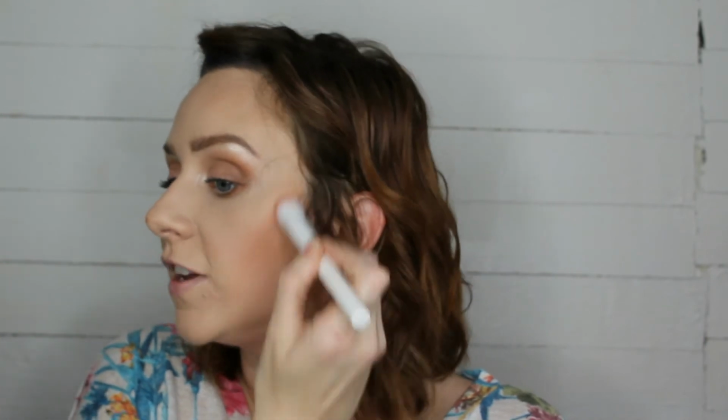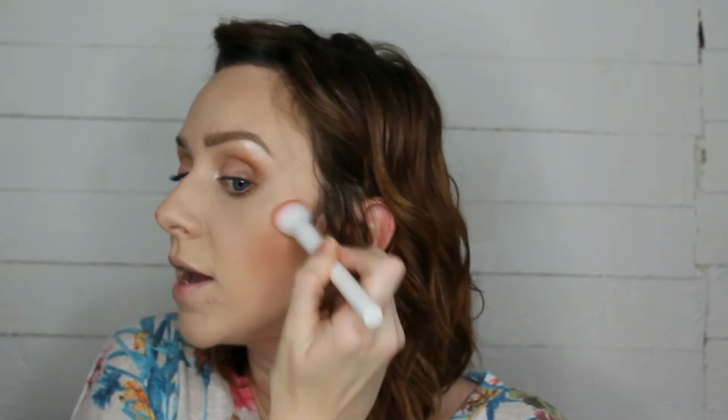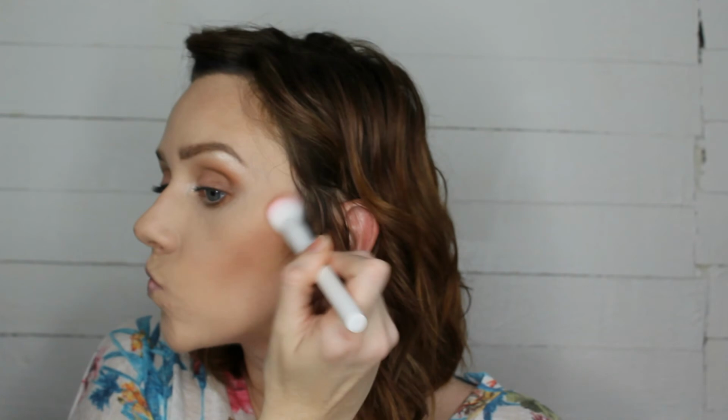And I'm brushing like more upwards than downwards. I want to keep this area from my contour down, I want to keep that nice and light, because if you drag it down, it's going to make your cheeks look kind of like sunken, really sunken in, and kind of defeat the purpose of contouring. So I kind of go in upward motions like that.